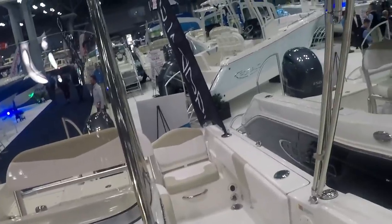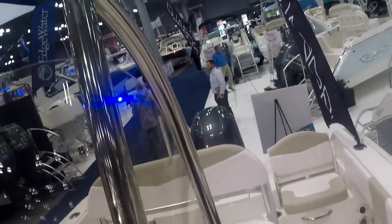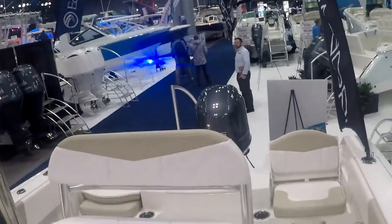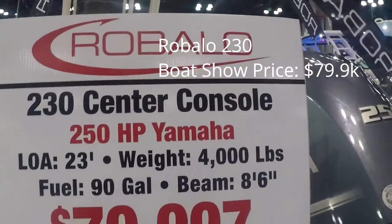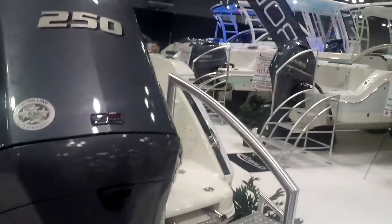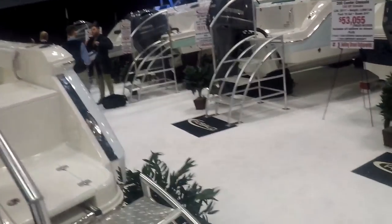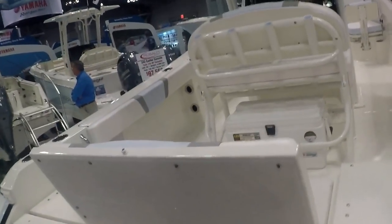Actually, I bet you that 23 across the way is just under 80. I do want to jump on that and take a quick look. So this is now the 23 with a 250. Is this a digital 250 or mechanical? Do you know? I can tell by looking at the binnacle. Yeah, that one's digital. Awesome.